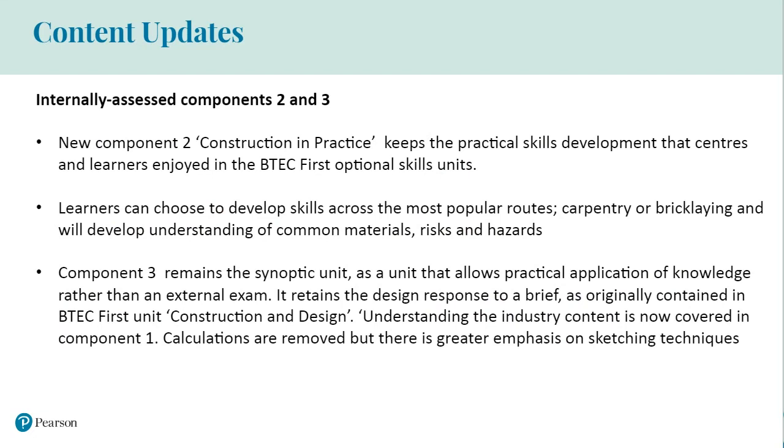In terms of content updates, Construction and the Built Environment is a new Tech Award for 2022, and it's developed out of our popular BTEC First suite of the same title. The qualification will therefore be familiar, the content will be familiar, if you've previously taught the current BTEC First.